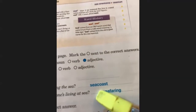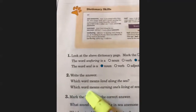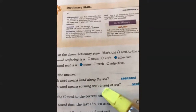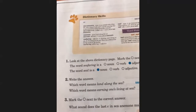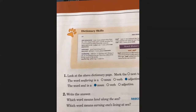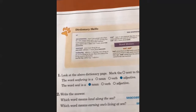This one, I would call it the sea coast. We may have to look in a real dictionary to find that one. And then which word means earning one's living at the sea? Seafaring. A seafaring person is someone who lives near the sea, and also it could be a sailor who lives near the sea but also gets on the ship and sails out to sea.